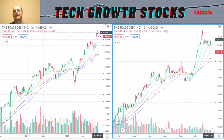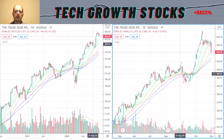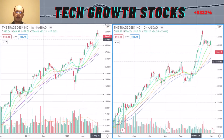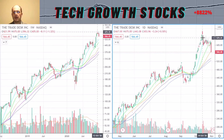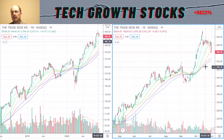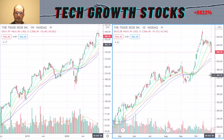So you can see it definitely has strong momentum. There's definitely currently strong momentum in this stock. In the short-term chart you can see we are in an uptrend, and here we build a small sideways base, and we broke out of that base strongly, and now we came back a little bit. We came back to one of these moving averages. I think TTD could be a good entry at the 50-day moving average around 522.